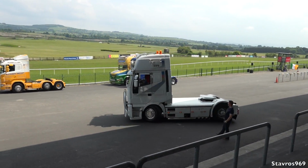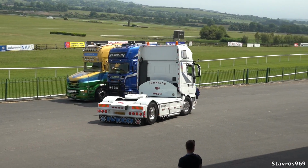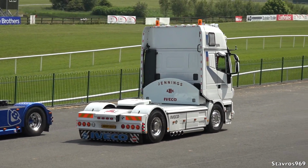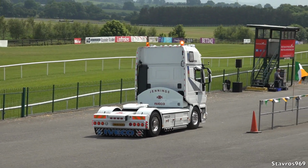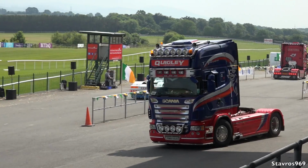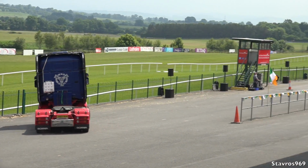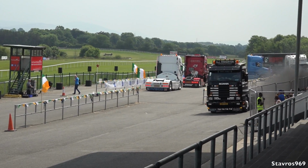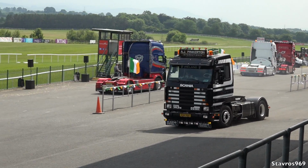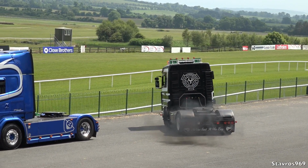We have Jennings there with the V8 Eurostar. How loud is this truck? Whoa, a lot of black smoke off the streamline.